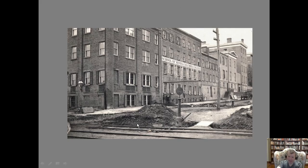And we can see this person's probably putting themselves in a little danger because these are the tracks that go to Grand Central to this day, that the viewer is standing on. And it looks like there might have been a person there that moved out of the way during the exposure. And this is the northeast corner, 50th and 4th Avenue, or 50th and Park Place.